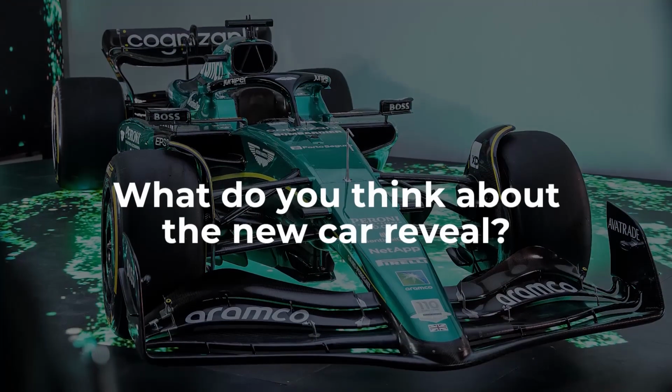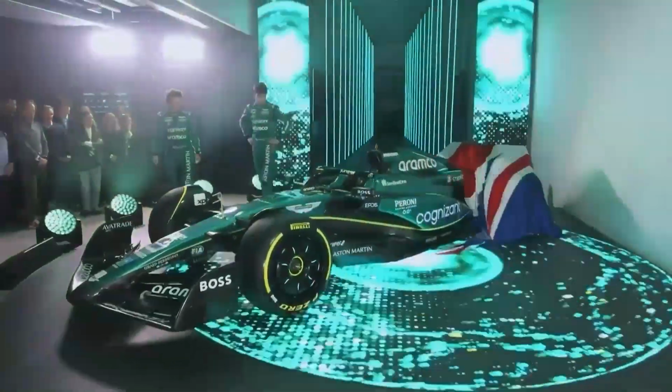But hey, what do you think about the new car reveal? Do you think there will be any performance differences this year?